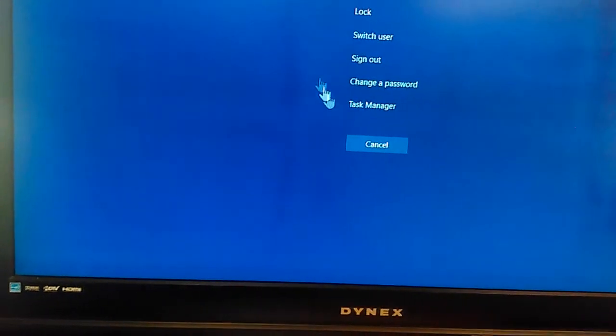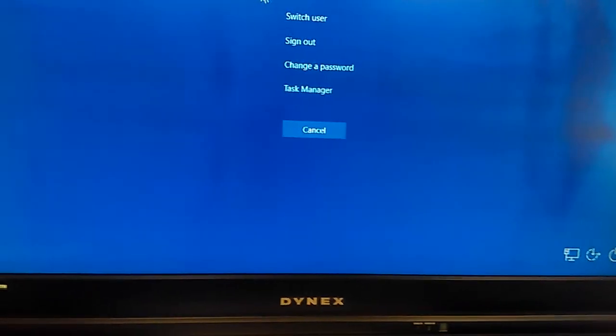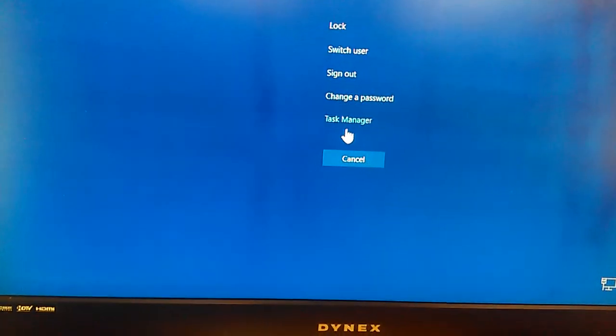That personalized settings box disappeared, if you notice. However, it's still at a blank screen with the cursor. Now, you can move your mouse. You can do a Control-Alt-Delete. And then get to this menu. And here's the button I was talking about. When you do a Control-Alt-Delete, you'll get the screen: Lock, switch user, sign out, change password, task manager.